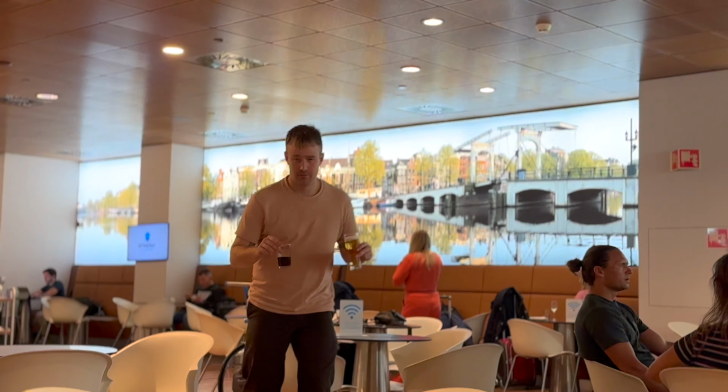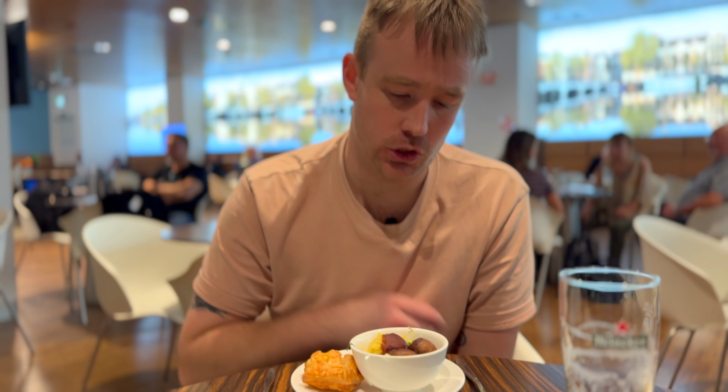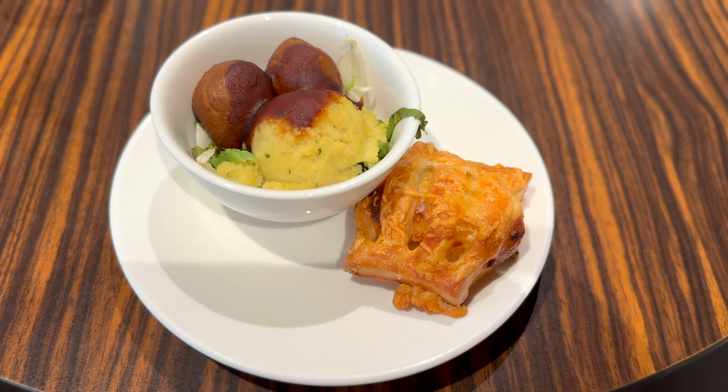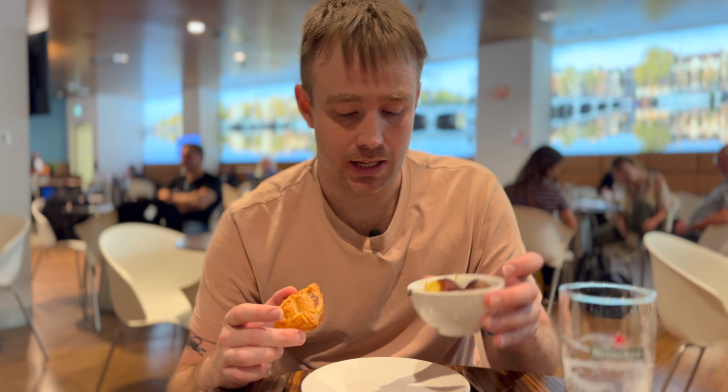Bonus round. I used to come to this airport a lot and to this lounge a lot for work. I've never ever seen the food kiosk open that I just saw was open. This is my bonus round. It's endive stew with chicken meatballs and a cheese roll, or in Dutch, a kaasbroodje. I'm going to start off with a kaasbroodje, save that interesting looking dog balls to last.